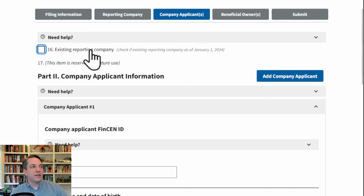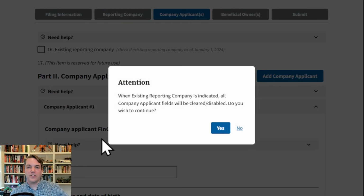If this is an existing reporting company, you're going to tick this box. And by ticking that box, we're going to get this pop-up. It means we're not going to fill out company applicant information. Now, existing companies are ones formed on or before December 31, 2023. So here we are, January 1, 2024. Just about every entity that is an existing entity has been formed. There's a slight chance you may get something later in the mail, but really the time has passed.